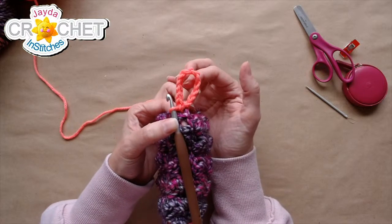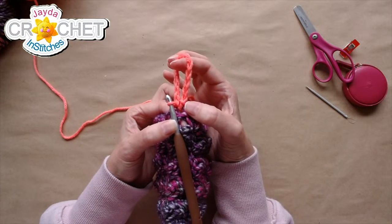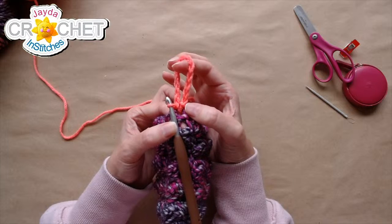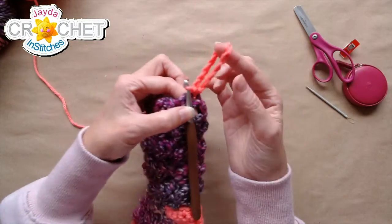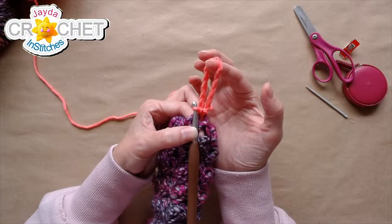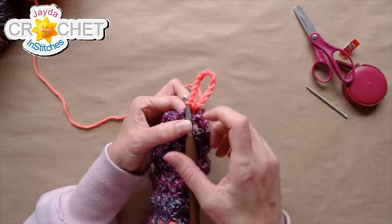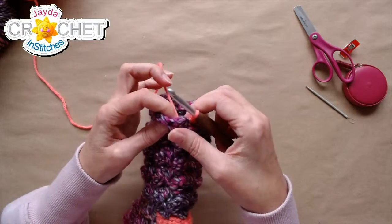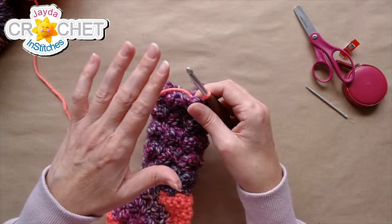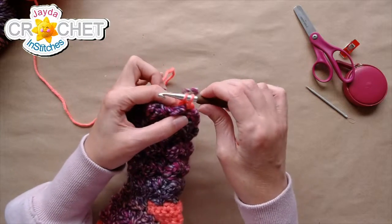So just to get back to the stocking here briefly, I joined with a slip stitch in the very center back stitch of the stocking, chain 12, and slip stitched back into the same place that I joined. That creates the little hanger to hang the stocking. And now I'm going to continue on with the rest of the edging. So I'm going to push this to the inside so I'm not working over top of it by any accident.